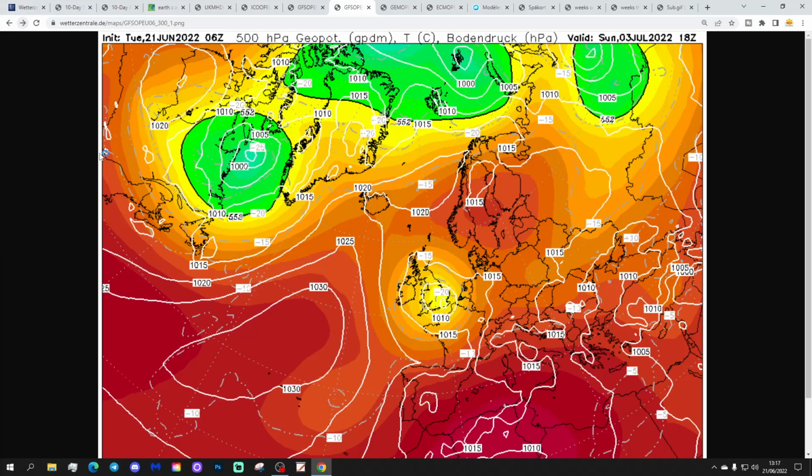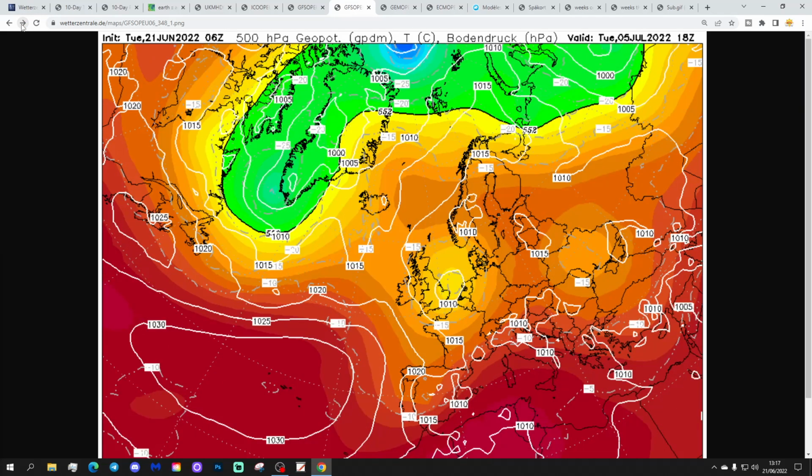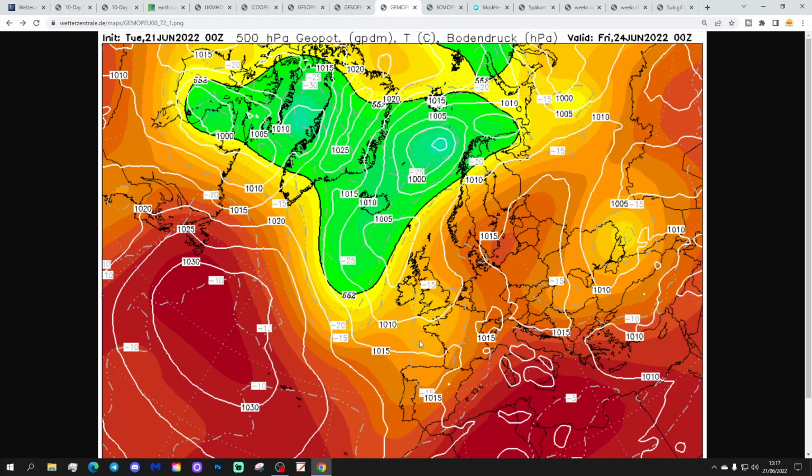So, you know, I'm a little bit dubious about that ridge just sitting there day after day through the first week of July. But it's a possibility, and we did see the idea of high pressure taking over the first week of July with the midnight GFS run. That wasn't all that well supported. So, first week of July, up for grabs, could go either way, probably.